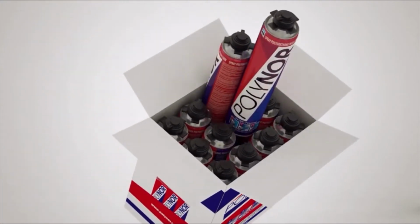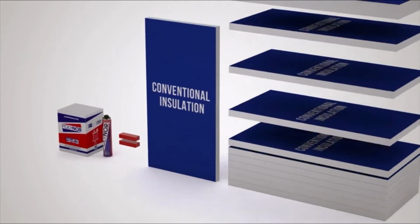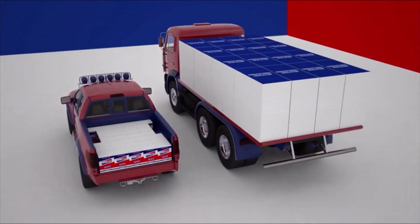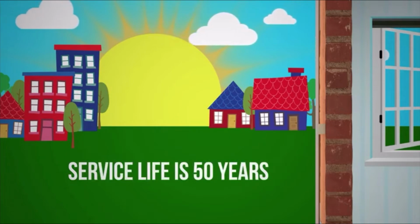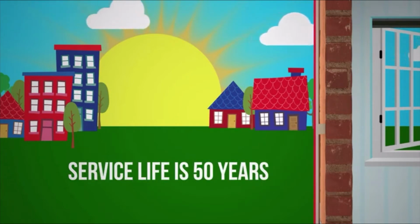Easy and economical packaging does not require big storage facilities. In contrast to a conventional insulation, Polynor can be transported on passenger cars. Compare yourself. During the process of use, Polynor does not require special treatment. Service life is 50 years, assuming the insulation is protected from ultraviolet rays.